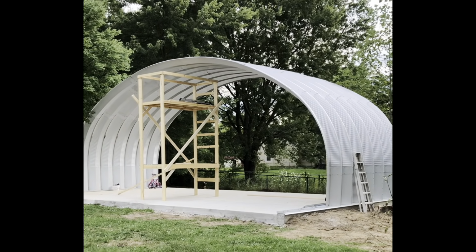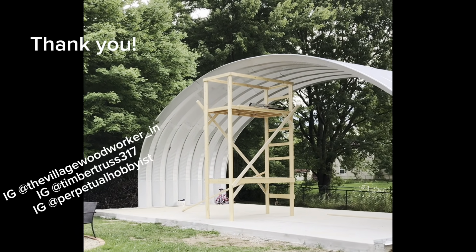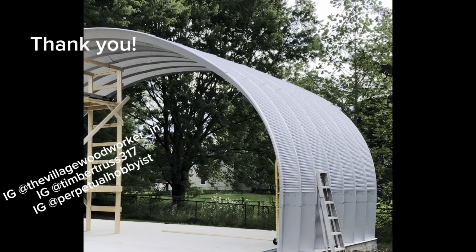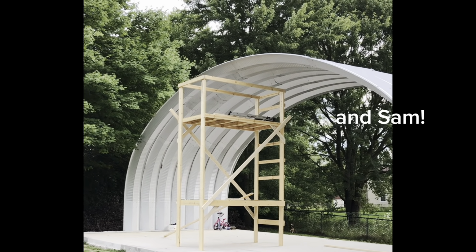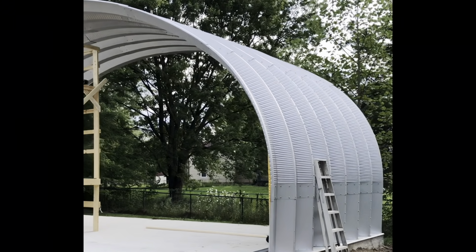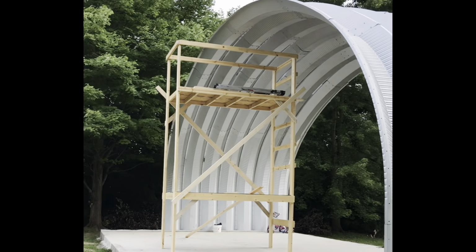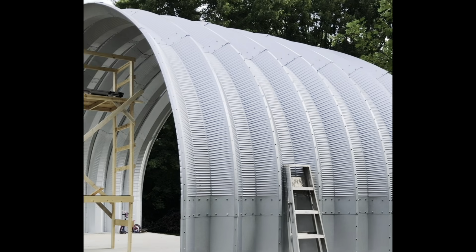Alright, man, what a day. Seriously, huge thank you to Grant from the Village Woodworker, and Corey, Timber Truss, and Theo from Perpetual Hobbyist, and our friend Sam. Man, we all exceeded my expectations. I had 6 arches prepared. We were able to get all 6 up, plus adding a 7th. We only have 3 more to go, and it is really coming along nicely.